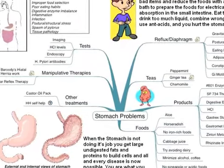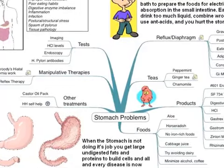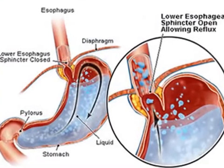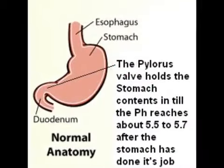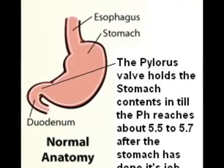They take antacids to weaken the acid-alkaline environment. They drink too much. You have to understand that your stomach empty is the size of your fist and your stomach full is the size of your head. If you stretch the stomach too much, it'll create problems. You have to understand about the cardiac sphincter at the top and the pyloric sphincter at the bottom, and how it has to reach a certain pH before the food is allowed to move on.